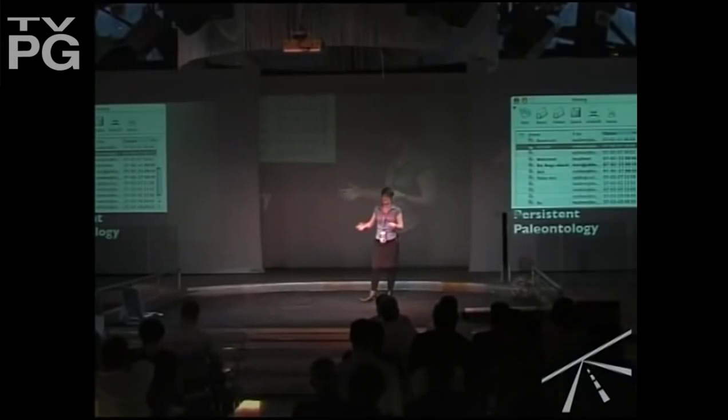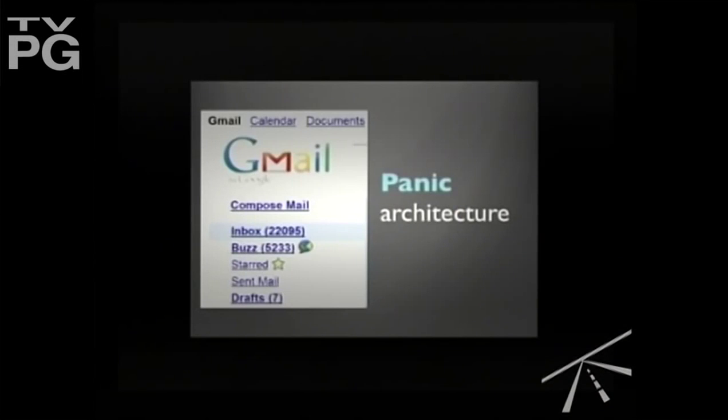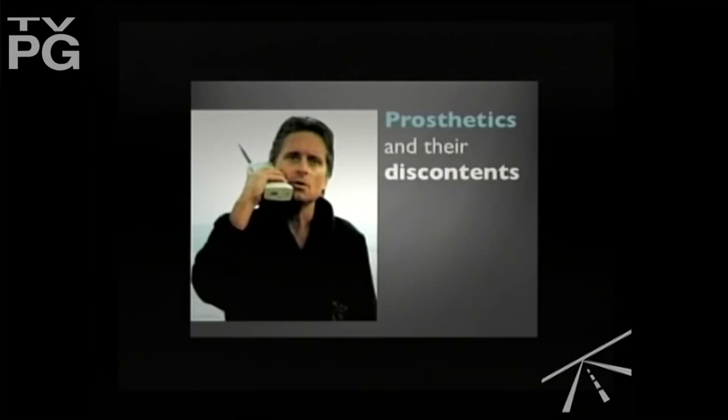And that makes us into these kind of persistent paleontologists, digging through all of our old data, trying to find out the thing that we left there that's been buried by hundreds and hundreds of emails. So we're all becoming these kind of paleontological machines that are going out and digging through everything all the time. And if there's too much of that, and too much sediment gets laid down, and too many emails, we start to have these kind of panic attacks. There's too many emails, there's too much information coming in.